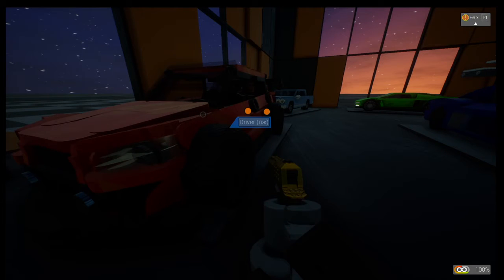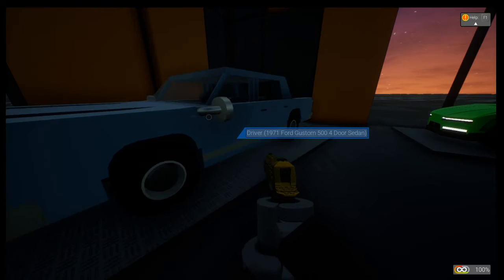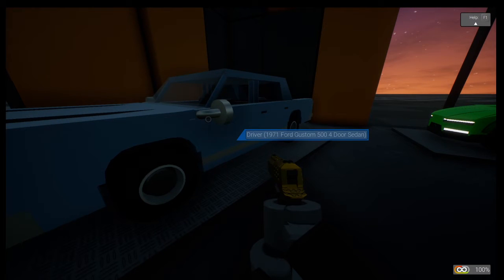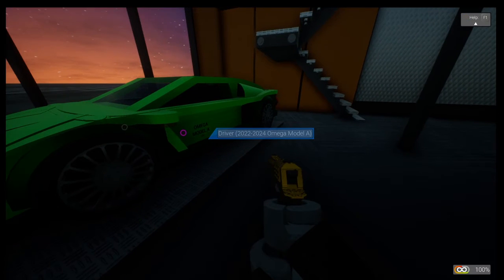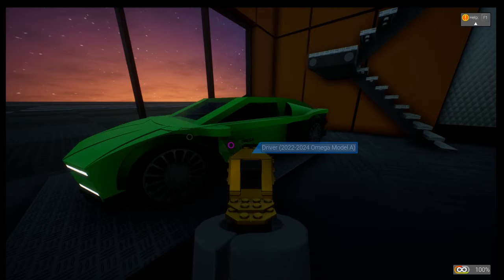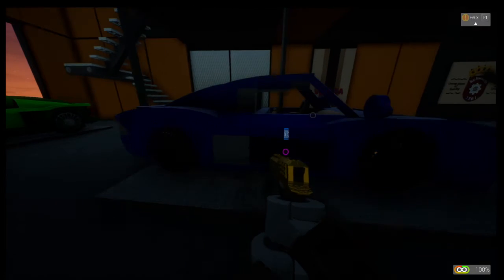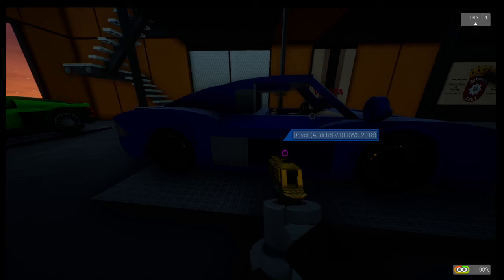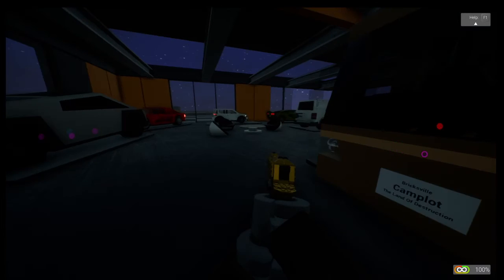But here, I think this is in the... okay. We're gonna keep going. So this one's, I think, a 1971 Ford that I showed in my last Brick Rigs episode about the flying car. This is the same thing. It's a 1971 Ford four-door sedan, which only has one seat, apparently. So here's the 2022 through 2024 Omega Model A, which I think is just supposed to be on display. I don't think you can buy this thing, because there's actually no such thing as an Omega company yet. So here, there's an Audi R8 V12 RWD 2018. Okay. And, I think that's pretty much all of it.